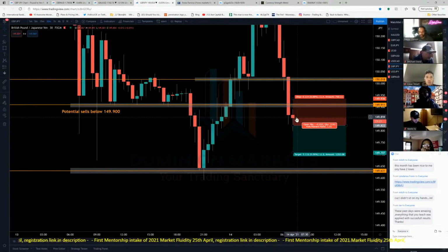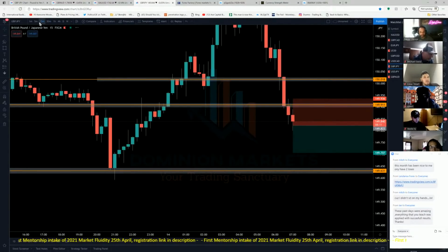Oh, look at this 15-minute candle retracing over here. As it continues up to break its own high, this is the point I'm going to close 50% of my position. And then I'm going to let the rest run. Yeah, this 15-minute candle right here.